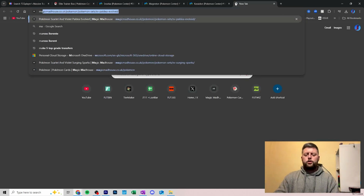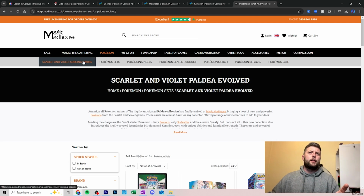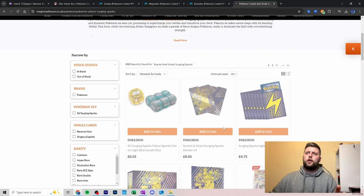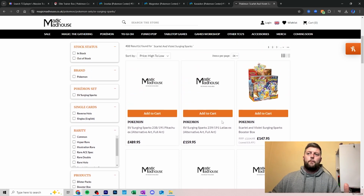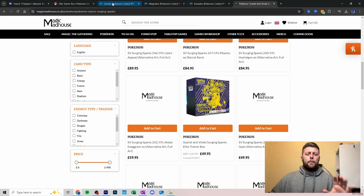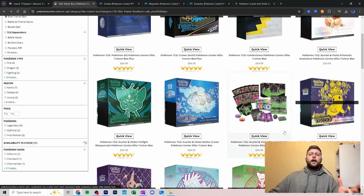I know if we went on something like Magic Madhouse now, the prices, because it's already out, might have swayed a little bit more. But if we go on to high to low, and then we have a look at the products, the cards, the ETB, it's 50. Okay, but regardless, they were cheaper than that to start with. I believe you can get them for about 30 to 35 now anyway. So they're about a 20 to 25 pound difference.